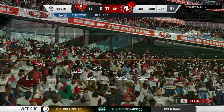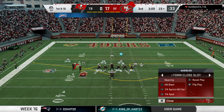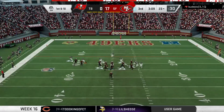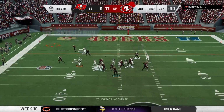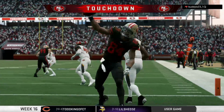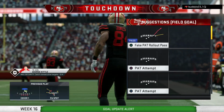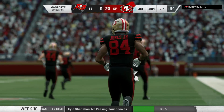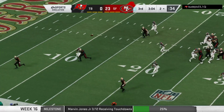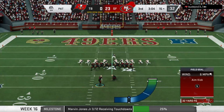The Niners take over first down at the 23-yard line. Tighten up. Check 13. Check 13. Now following the interception, here's Newton. Complete to Jones. And across the chalk into the end zone. It's a 49er touchdown. Marvin Jones, his 3rd touchdown now on the year. And the Niners take advantage of field position on the turnover to cash.